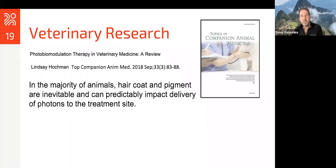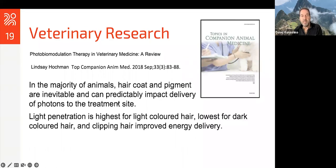And a couple of them I just want to mention here. This particular one is called Photobiomodulation Therapy in Veterinary Medicine, a review. And they make a few interesting points here, that in the majority of animals, obviously the hair coat and the pigment can perhaps impact delivery of the photons to the treatment site. So if your animal has dark skin or dark fur, just like humans, except maybe the fur part, it may in fact have an effect on how that light's being absorbed into the tissues. So, for example, light penetration is highest for light-colored hair or fur, I don't know how you want to refer to it, and lowest for dark-colored hair or fur.